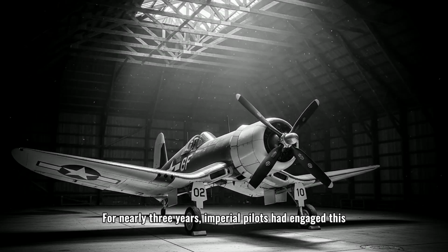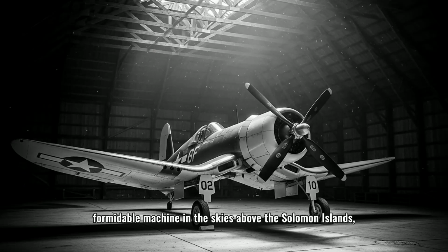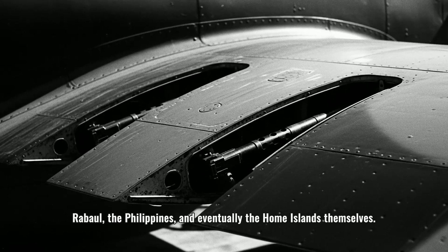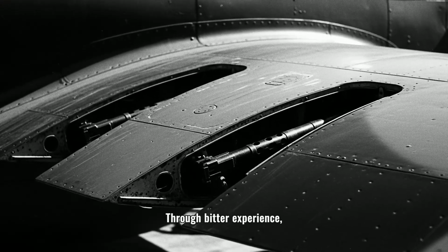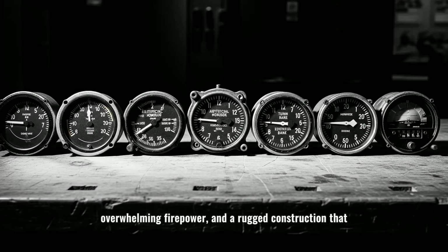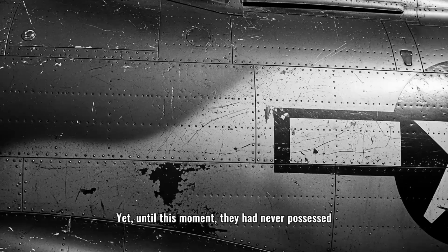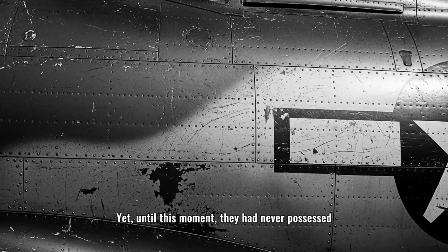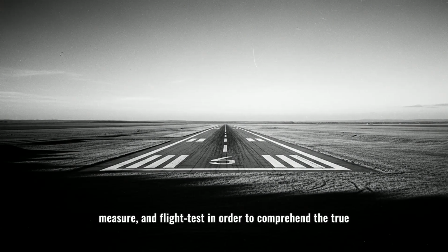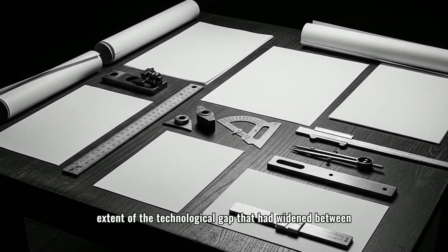For nearly 3 years, Imperial pilots had engaged this formidable machine in the skies above the Solomon Islands, Rabaul, the Philippines, and eventually the home islands themselves. Through bitter experience, they'd come to respect its blistering speed, overwhelming firepower, and a rugged construction that seemed impervious to damage. Yet, until this moment, they had never possessed a pristine specimen to analyze, measure, and flight test in order to comprehend the true extent of the technological gap that had widened between the two nations.